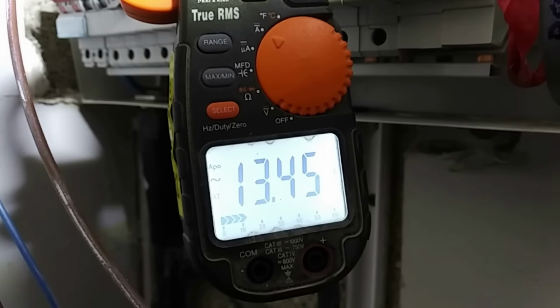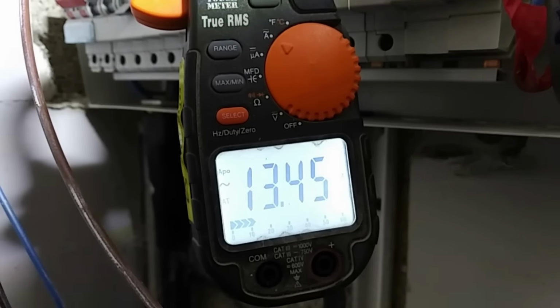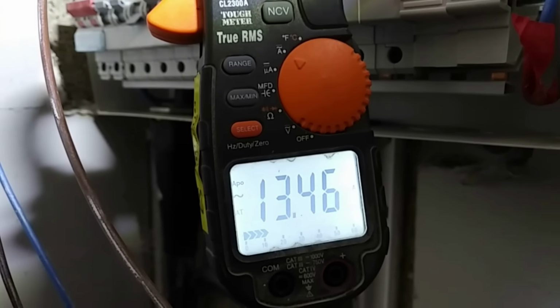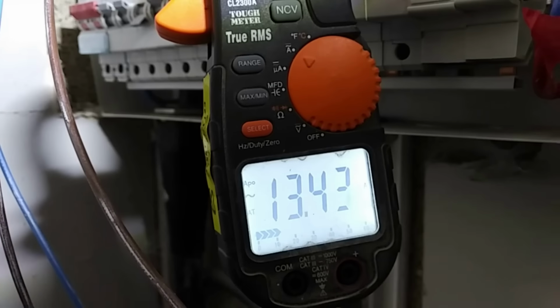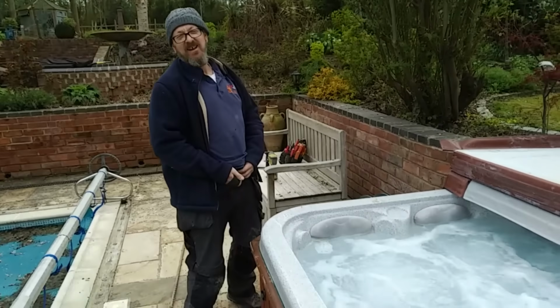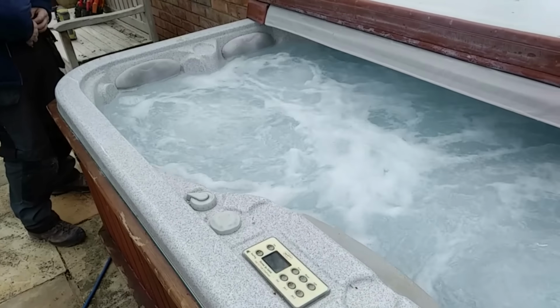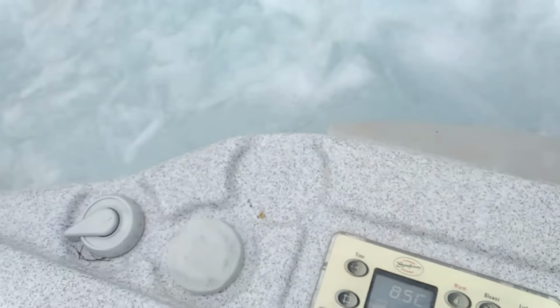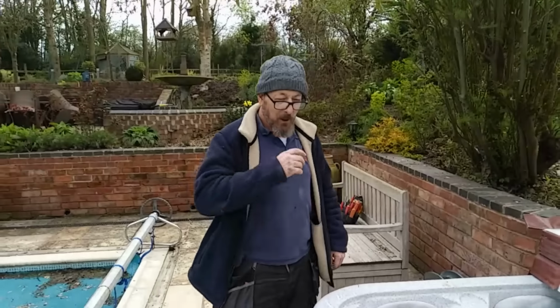Here we go, hot tub is on, warming up, bubbling away. I'm drawing just over 13 amps, so should be okay on our 20 amp circuit now that we've downgraded it to 20 amps. Come on, get your speedos out and get in. It's only 8.5 Celsius at the moment, it'll be bracing enough.